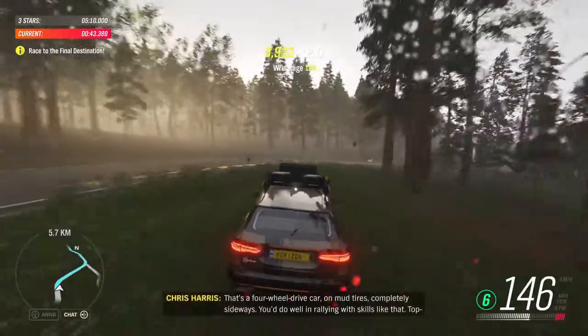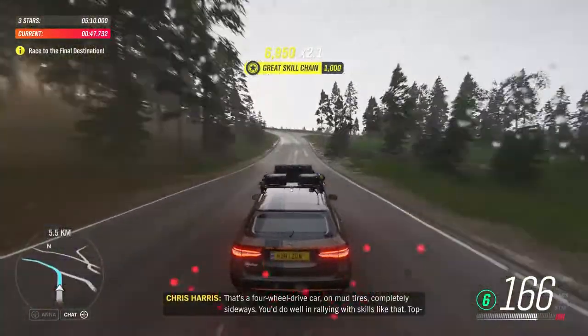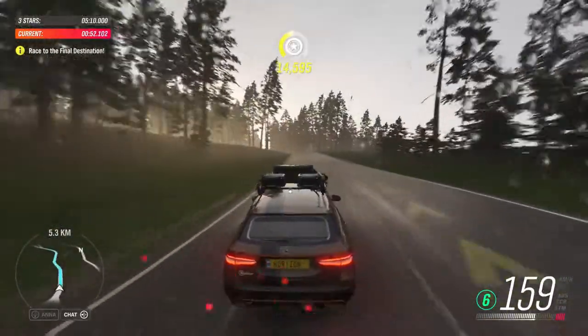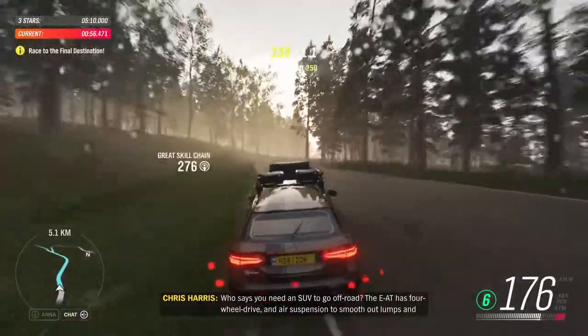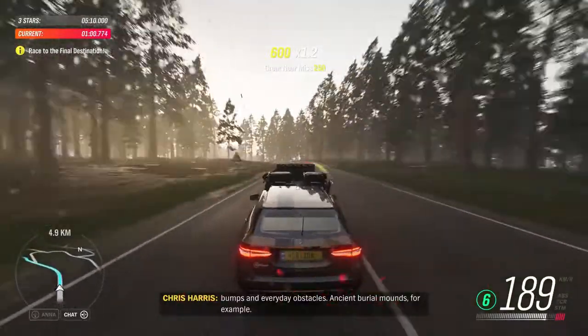That's a four-wheel drive car on mud tyres, completely sideways. You'd do well in rallying with skills like that. Top draw drifting, I reckon. Who says you need an SUV to go off-road? The EAT has four-wheel drive and air suspension to smooth out lumps and bumps and everyday obstacles. Ancient burial mounds, for example.